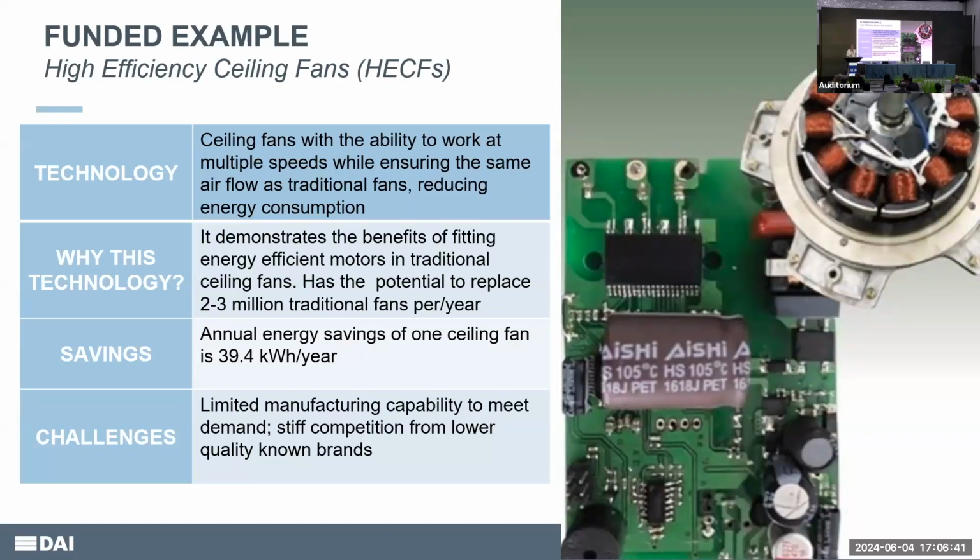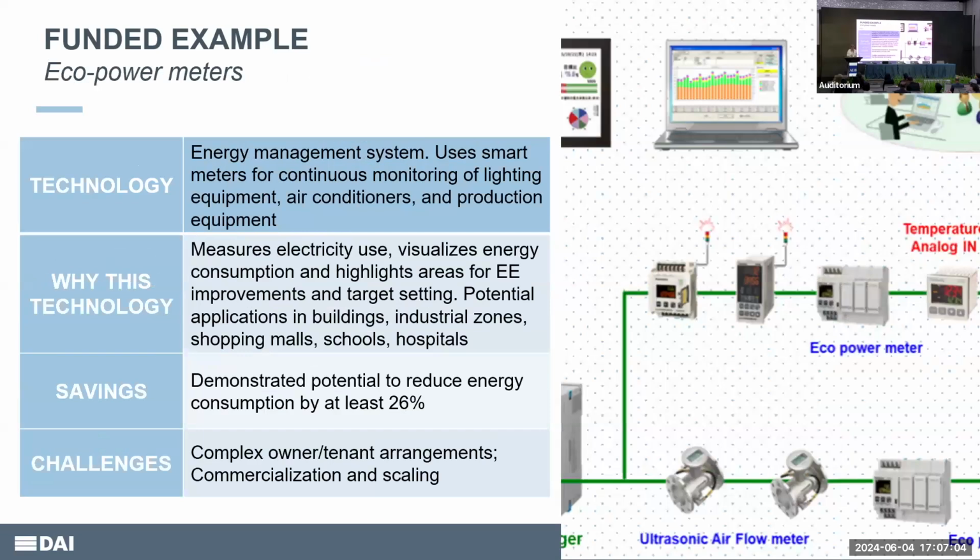And then the other barrier is the stiff competition from existing technologies or options that are already branded but don't meet these high energy efficiency goals. And since there are no regulations that require improved energy efficiency, it's harder to make the case for these technologies.